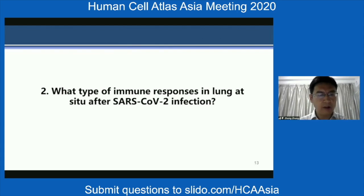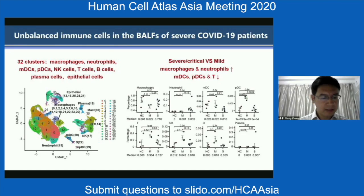So the next question is what type of immune response in the lung ensued after SARS-2 infection. This UMAP figure shows a total of 32 clusters according to some typical markers. And in general, these cells could be divided into macrophages and neutrophils, dendritic cells, NK cells, T cells, B cells, plasma cells, and epithelial cells.